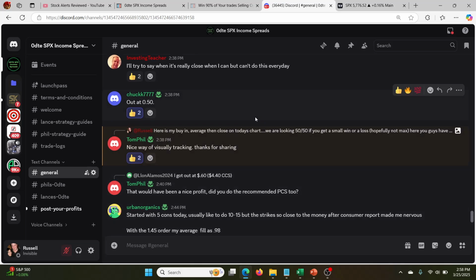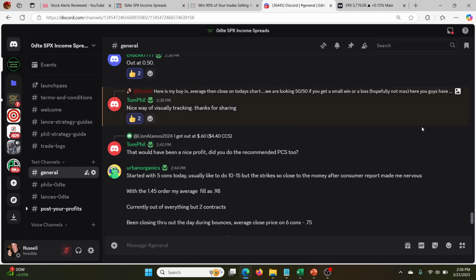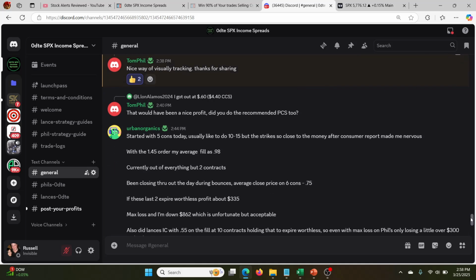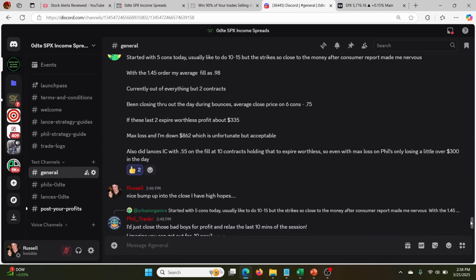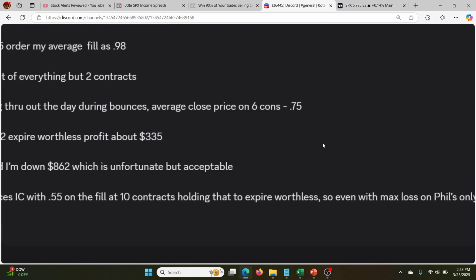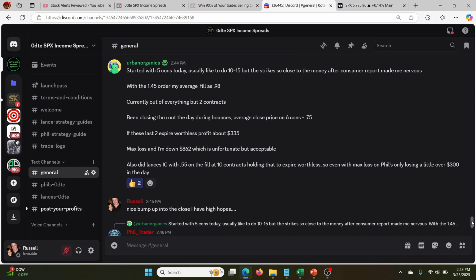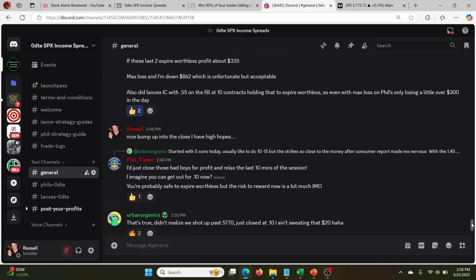So Chuck also got out at 50 cents. That's the goal when these days go against us. It means you're getting about $50 per contract, which is nice. And if you look at the math, that's roughly what I had. I had 10 contracts, $50 roughly each. Comes to $525. So you get about $50 per contract. Now you could get more if you'd held it right to the end there, right? So we'll see if anybody got the full whammy. This guy had 5 contracts and got $335 profit. So that would be about $3,500 of capital needed for that trade.